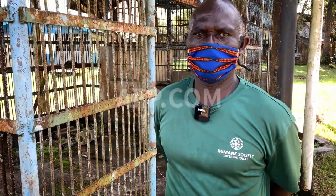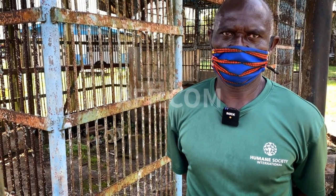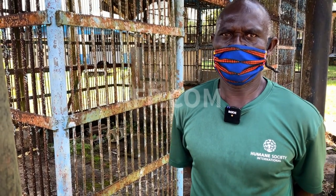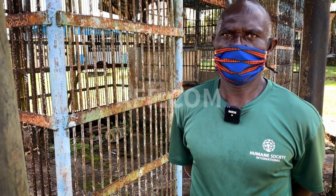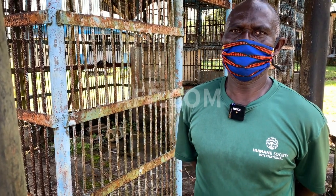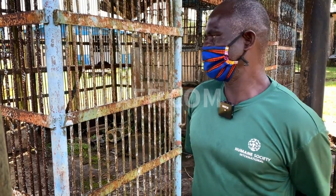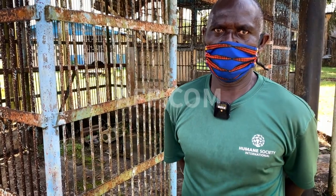These cages were built by New York Blood Center in the 70s, because they came into this country and took over for research in 1974. And they started getting chimps from the hinterland. And those chimps were placed in those cages, two in a cage, a male and a female.